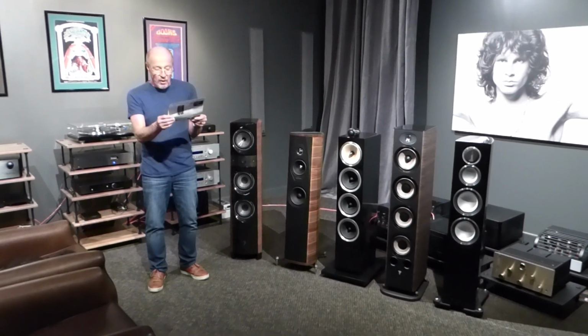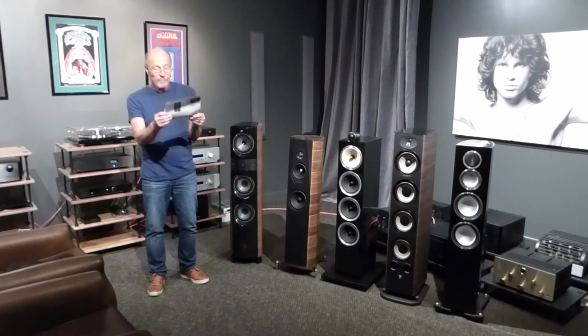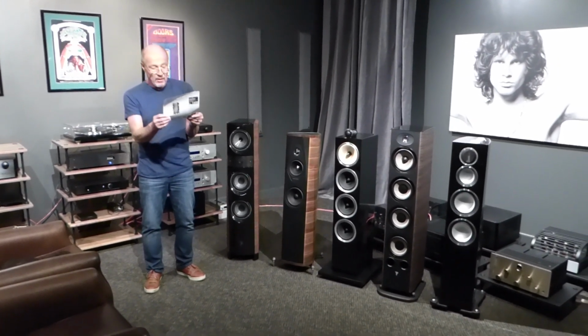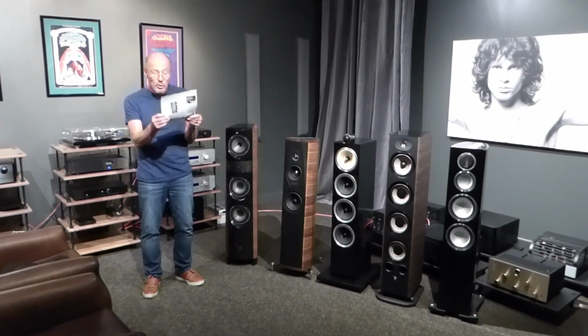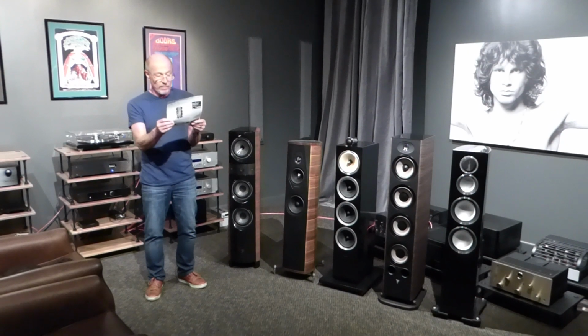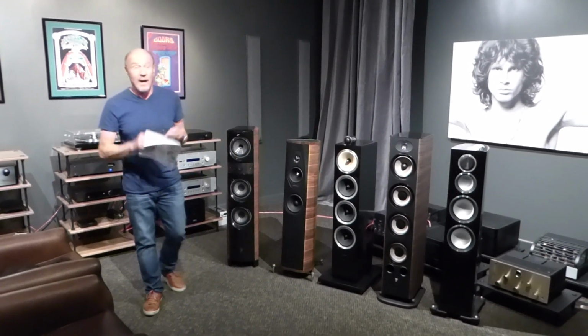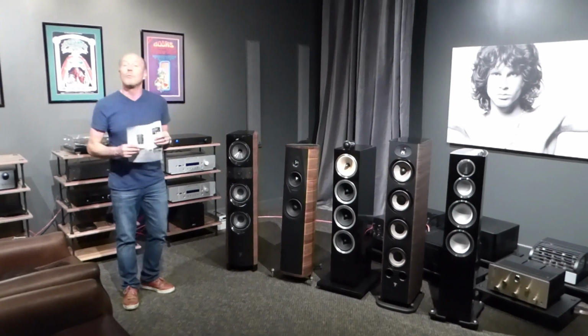The fact that all the above simply contributes to making the Focal 1028BE the most musically communicative, engaging, and involving loudspeaker I've heard at this price. And that is no bullshit. I love this speaker. You will love this speaker.